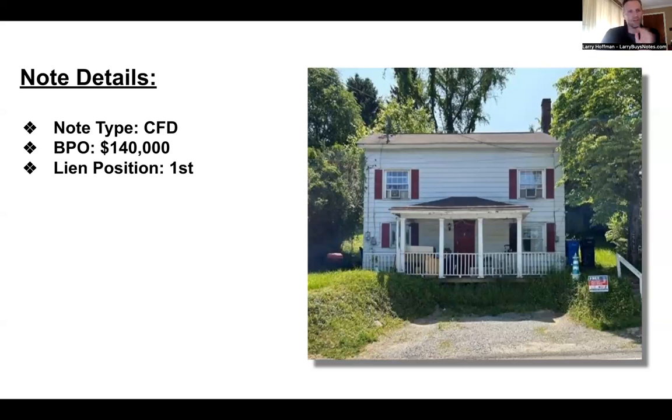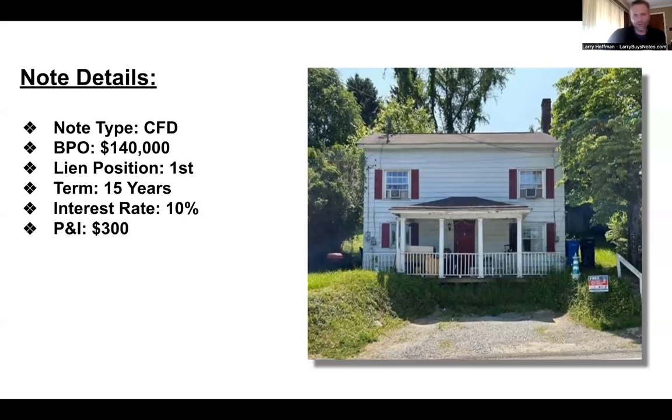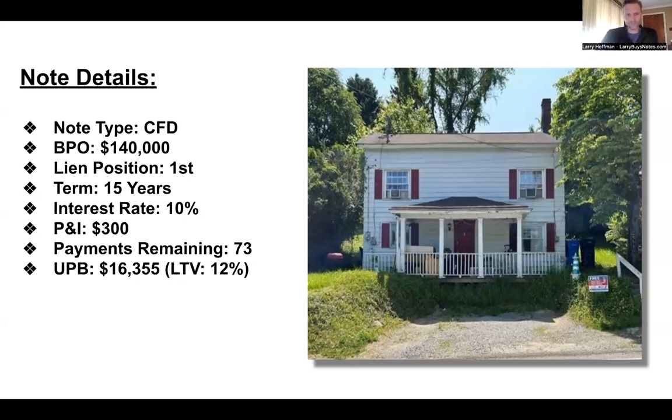I don't buy second liens. I only do first. It was originally set up as a 15-year note. Interest rate on this asset is 10%. Principal and interest payments are $300 a month. It has a total of 73 payments remaining, and so the unpaid principal balance on this note is only $16,355 and some change. But the loan to value, which is quite small, is only 12% because there's so much equity built into this asset.